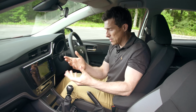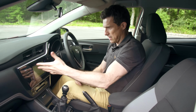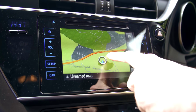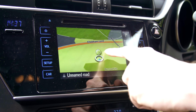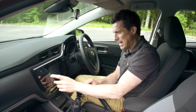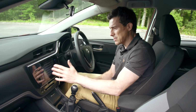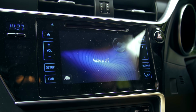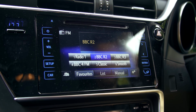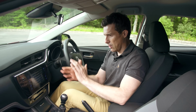But in terms of the kit on this business model, you get things like heated seats, which is nice, and like I said, this infotainment screen, which is pretty easy to navigate. The graphics aren't the sharpest, and it's not the fastest to respond, but it's very easy to use. The only drawback is that you don't have physical navigation buttons down the side. You just have touch sensitive ones, and they're a little bit more difficult to operate while you're driving. Now, if you want to see my full in-depth video review of the infotainment system, just click up there and you can go and watch it.